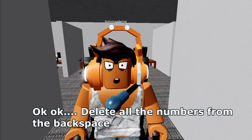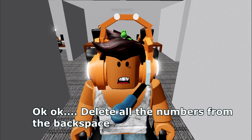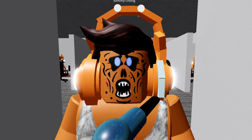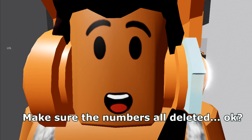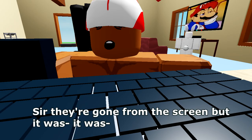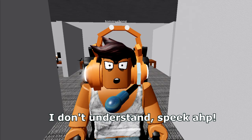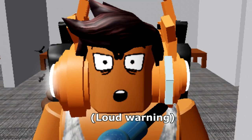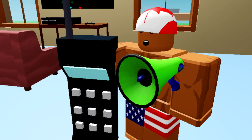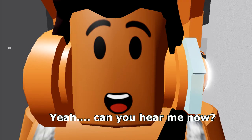Okay. Delete all the numbers from the backspace. Delete from the backspace. Delete all the numbers. Press the backspace button. Make sure the numbers all deleted, okay? I am, but I don't know why it's not letting me. Delete all the numbers, okay? They're gone from the screen. I don't understand. Speak up. I cannot hear you. Speak up. Little loud. Yeah, can you hear me now?